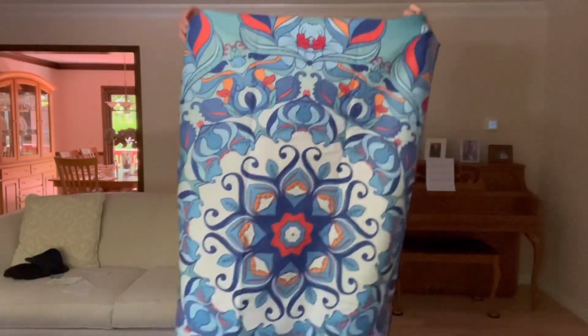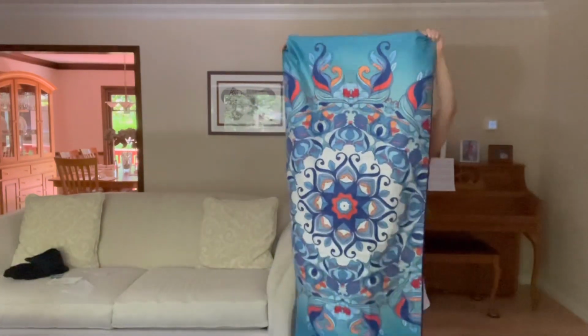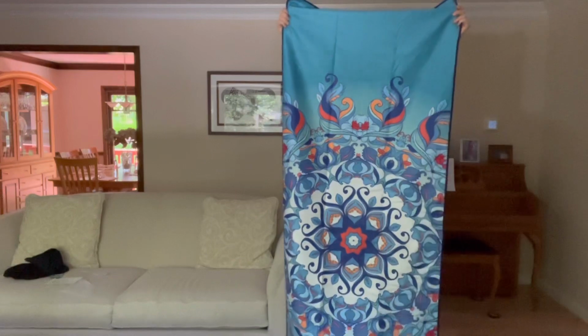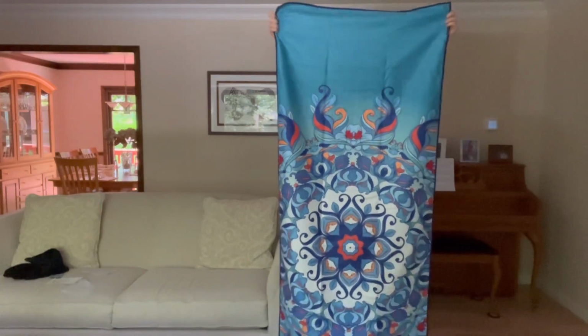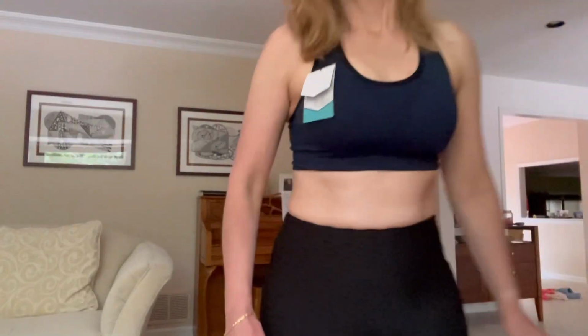Yeah, it's really cute, really nice long mat. It's taller than me, if you can see. So I'm 5 feet. I would say that this is probably 6 feet tall. All right, give me a minute and I have one more item to show you.